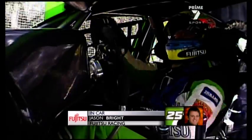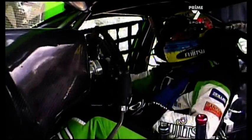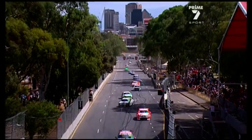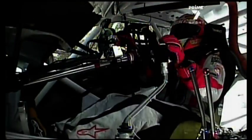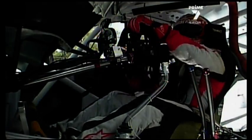You don't have to get too much wrong through turn 8 at just north of 200 kilometres an hour for it to go sideways on you. Jason Bright, he's in the Fujitsu car, SBR car. It's a BF model Ford Falcon. There are 9 brand new FG models in the field.